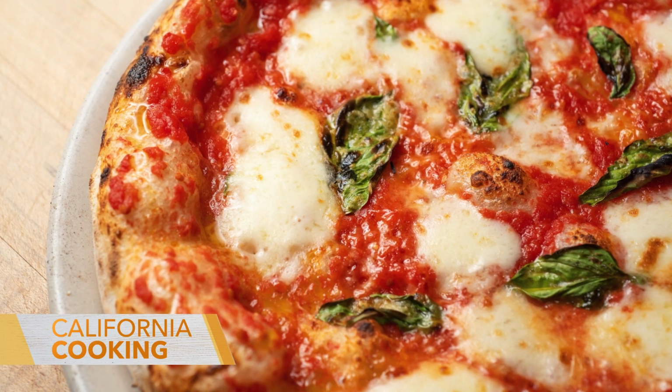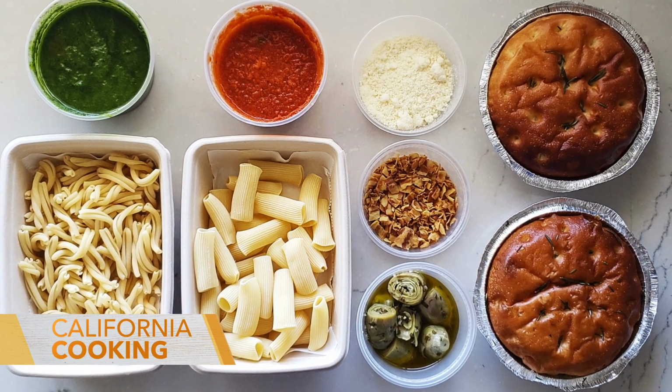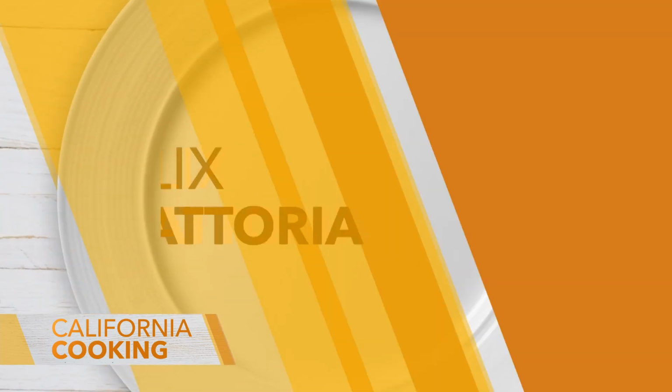First up, Felix in Venice has been open for a while now, and it was impossible to get a table in that restaurant. But now, you can get it to go. They're offering fresh pizzas, pasta kits, salads, and their famous focaccia via takeout. Let's meet the culinary rock star behind this incredible restaurant.